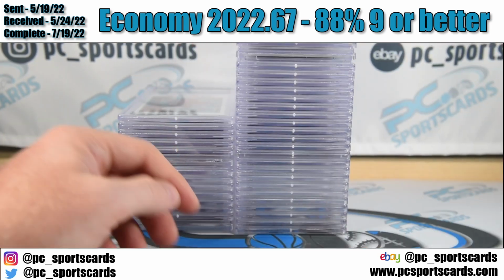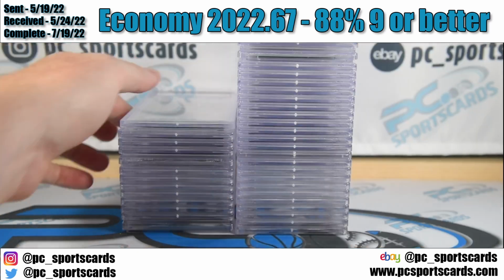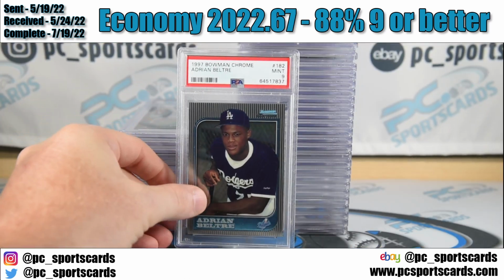And by the way, guys, the other thing that I wanted to talk about, actually, let me do it after we get to the next card. The next card is Adrian Beltre.